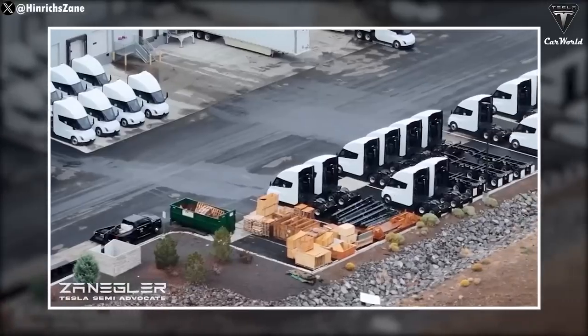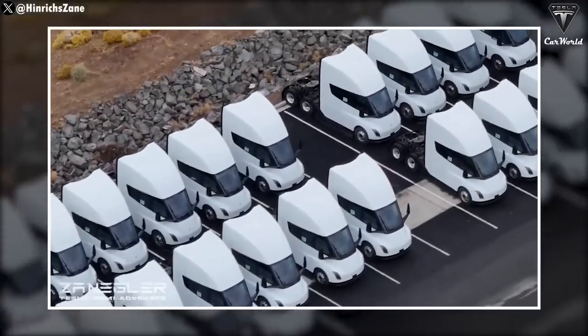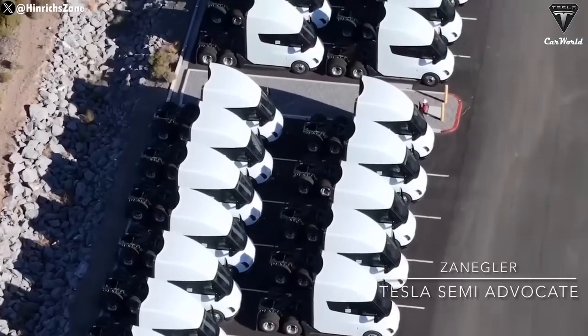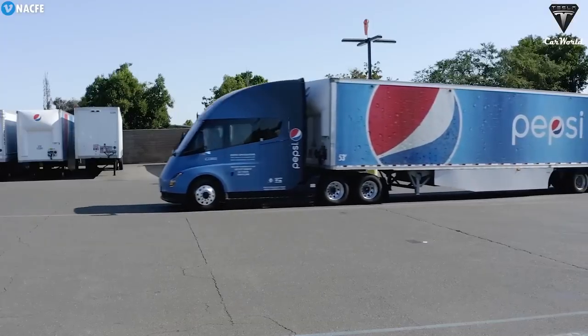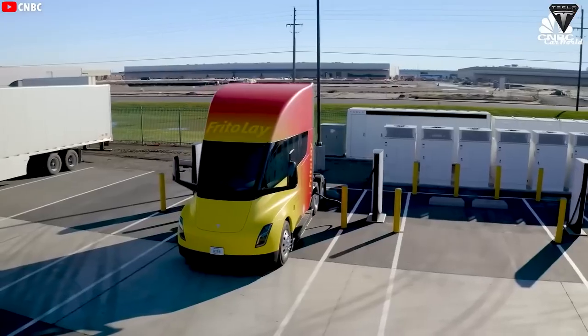Looking at the increasing number of new semis at Giga Nevada, we believe that it won't be long before Tesla fulfills orders for all companies that have placed them. While Tesla hasn't given any specific details about the trucks spotted outside the facility, there is speculation that some of the trucks in the video may be allocated for PepsiCo. The snack and beverage giant ordered 100 semis back in 2017.